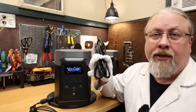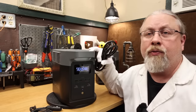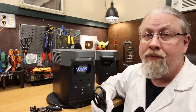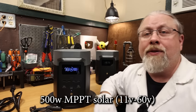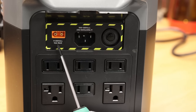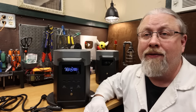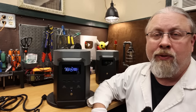As for ways to charge, just like the majority of all EcoFlow products, it does have a charger built in, and it will charge at up to 1200 watts. Now, at 1200 watts, they claim 0 to 80% charge in only 50 minutes. But if you want to charge this fully from 0 to 100, it takes about an hour and a half. The Delta also supports up to 500 watts of solar from 11 to 60 volts through its MPPT controller, and that'll get you charged up to full in about 3 hours, which is really darn fast for one of these smaller generators. And finally, they do include a cable that will let you charge from 12-volt vehicle. It does take about 12 to 15 hours.